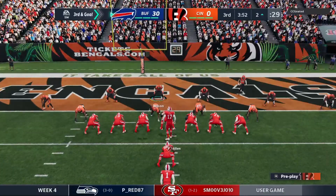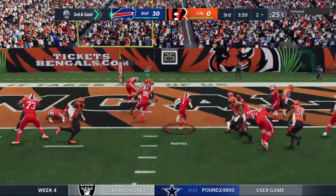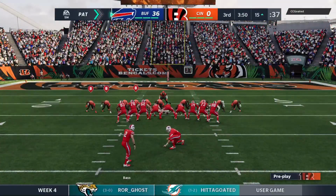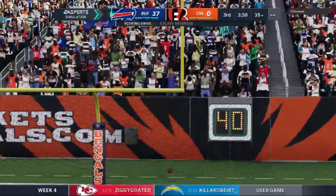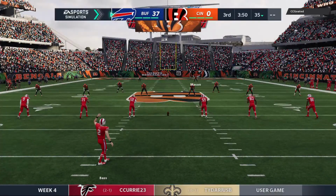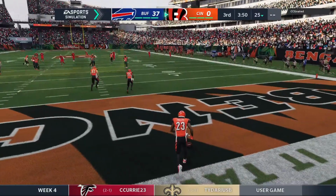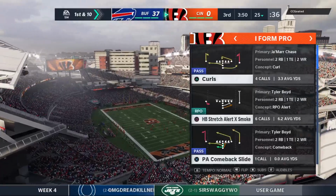3rd and goal now, mere inches from pay dirt. They'll look to run with Singletary. And he is into the end zone for a Buffalo touchdown. Devin Singletary, his 4th touchdown on the year. And this offense is running away with this one. And the lead grows even larger here in the 3rd quarter. 37, Bengals nothing. After the touchdown, Bass to kick it away. And this will be a touchback as that sails over the end line. 25-yard line.